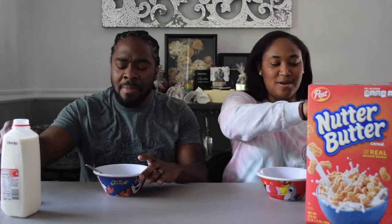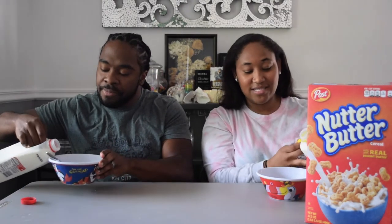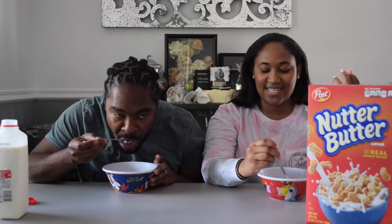It's not that bad. It actually tastes like a cookie. I ain't gonna lie, it tastes like peanut butter. That smell, though. I don't know what that smell was. That was nasty. Okay, I'm gonna try this milk. I'm curious. You know what this tastes like? Reese's Cocoa Puff things. It tastes exactly like that. It tastes like a Reese's peanut butter cup.